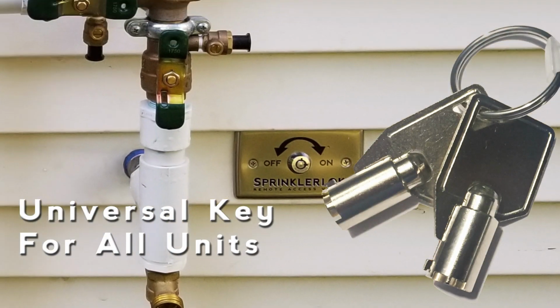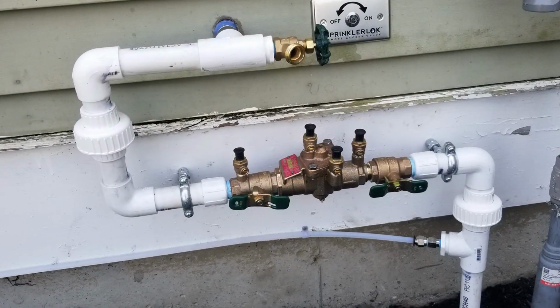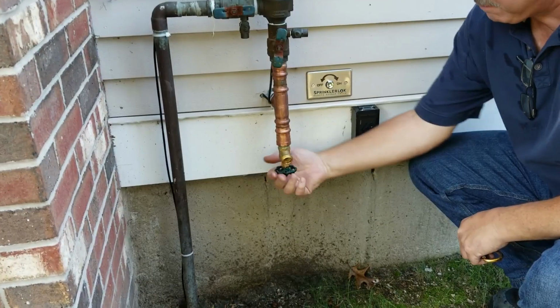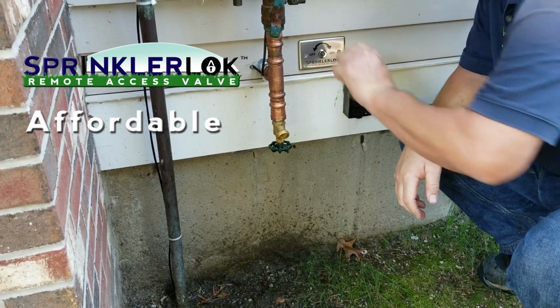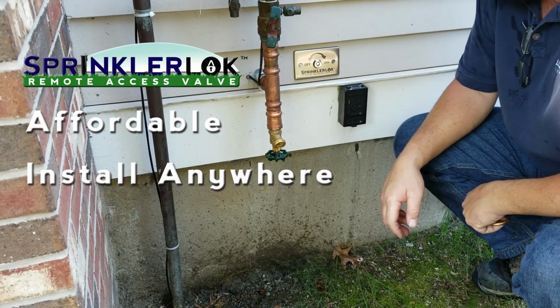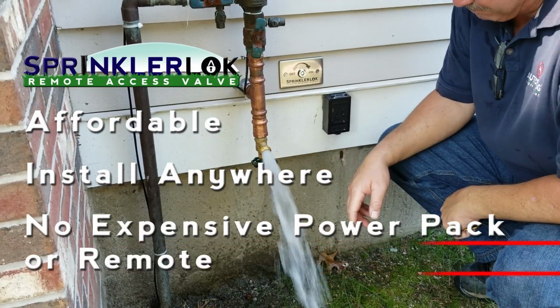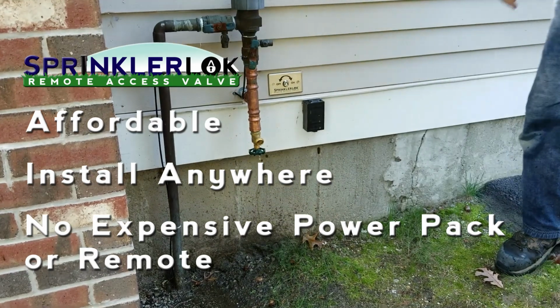Everybody gets a key. They're all keyed alike. Comes with 2 keys in the box. You give one to the homeowner, you give one to each guy in your crew, and anybody can turn the water on and off. So Sprinklerlok solved 3 of the big problems. 1, the price was right. 2, it could go anywhere in the building. And 3, you didn't have to buy power packs for everybody. You just got a key. Everybody got a key. The homeowner got a key and you got a key.